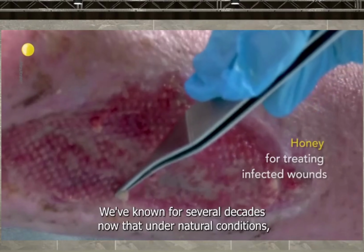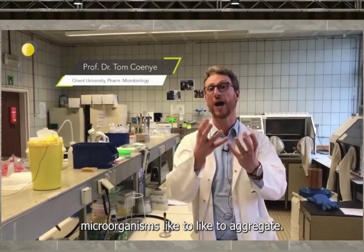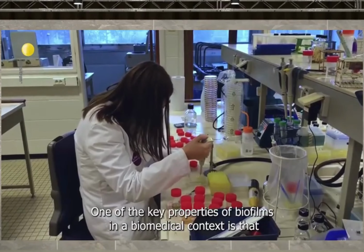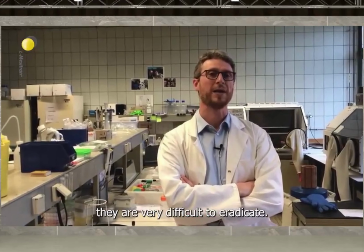We've known for several decades now that under natural conditions, microorganisms like to aggregate. That's what we call a biofilm. One of the key properties of biofilms in a biomedical context is that they are very difficult to eradicate.